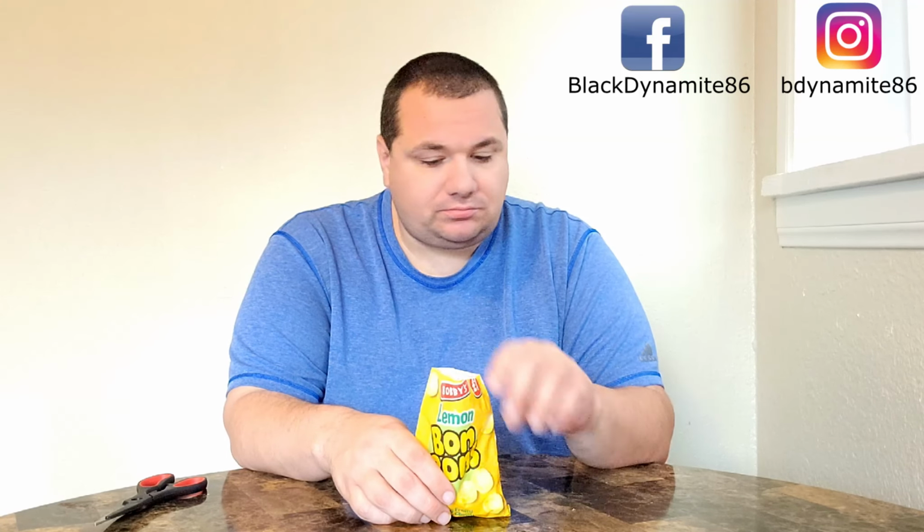These are out of this world. It's so chewy. These pack such a good lemon flavor. So chewy. That's not overpowering. It's not sickly sweet. These taste so unbelievably good.